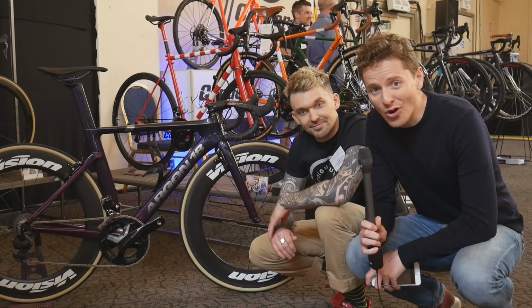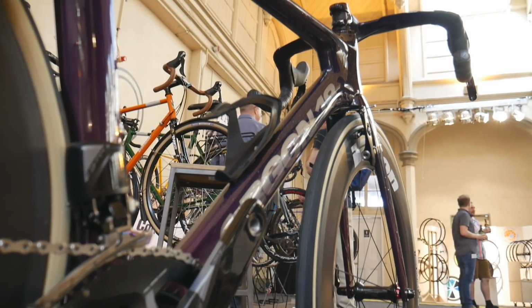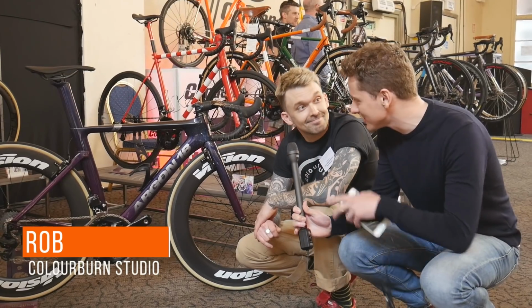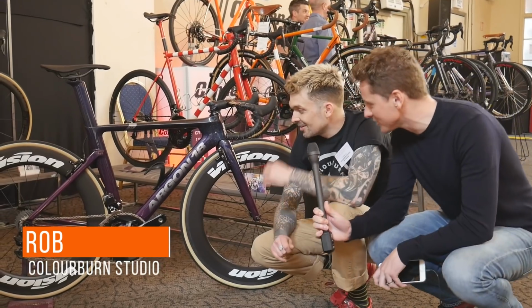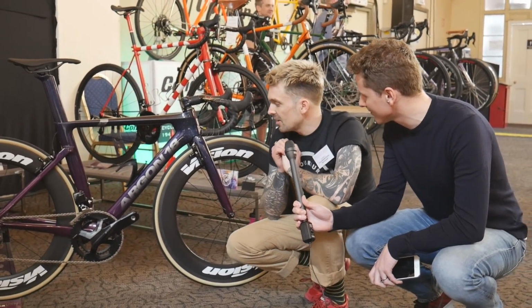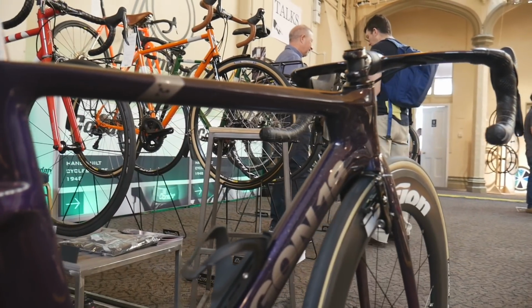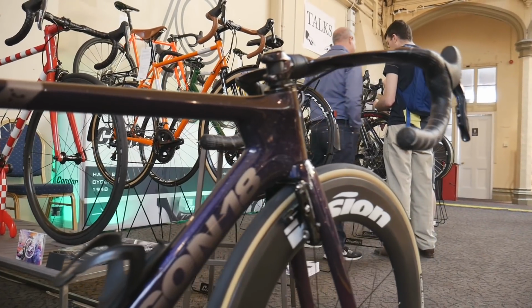Okay, we're here with Rob from Colourburn, Bristol-based company that specialises in really cool, epic custom paint jobs. Hi Rob, if you could just tell us a little bit about Colourburn and what you guys are up to. So I'm a specialist custom painter. I'm based just around the corner in Bristol, and I work with all sorts of people from the end user to bigger companies like Genesis and Argon 18 and frame builders and doing all sorts of stuff.